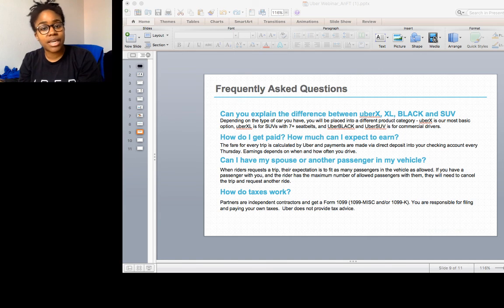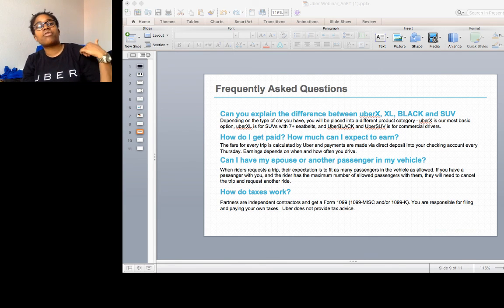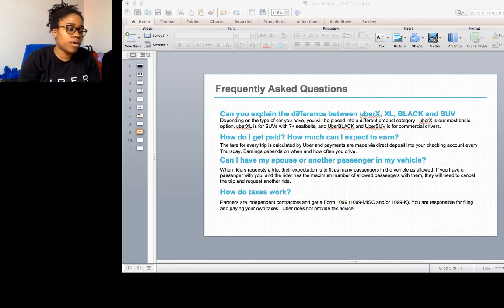We take driver safety as our number one priority. You can definitely have a camera in your vehicle if you want. Just let the rider know that they are being recorded on every trip. We want to make sure our drivers are safe and our riders are safe as well. You'll be able to rate the rider, and the rider will be able to rate you. You should be fine.